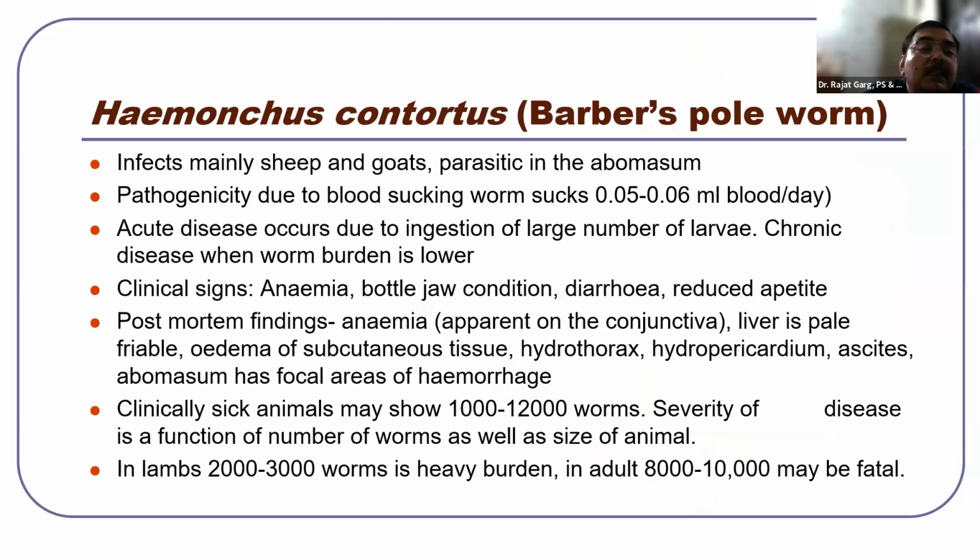Now let us talk of the different important gastrointestinal nematodes. The first important gastrointestinal nematode is the abomasal worm of sheep and goats, which we call Haemonchus contortus, also known as the barber's pole worm. It is also known as the bankrupt worm. So you can see the importance of this, where it can cause bankruptcy. The economic losses it can cause can be up to that level that it can make an animal owner bankrupt. It infects mainly sheep and goats, and it parasitizes in the abomasum.